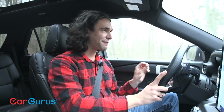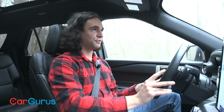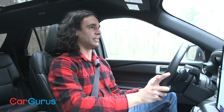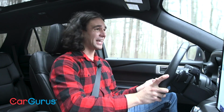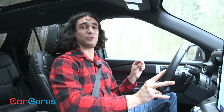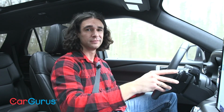The ST is not everyone's cup of tea. It's rather unusual among non-luxury SUVs. Really, the only direct competitor is the Dodge Durango SRT, which has a V8. On fuel economy, well, I've been getting about 19 miles to the gallon, and it's not my fault. The EPA rates the ST and the Platinum trims at 18 city, 24 highway, and 20 combined.